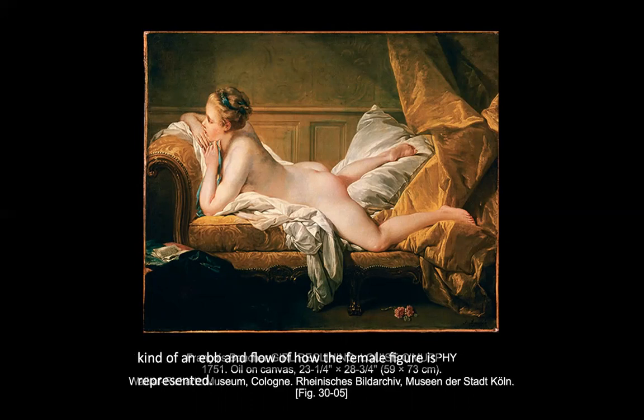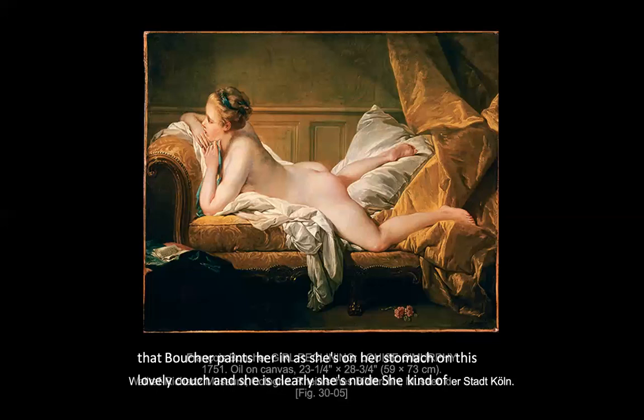In this particular piece that you've looked at in your textbook, we get a sense of a young girl, and we see the vulnerability that Boucher paints her in as she's on her stomach on this lovely couch, and clearly she's nude. She kind of looks aloof, like she's there simply for pleasure. She maybe doesn't understand what's to come, or what has happened, or I don't know. There's a lot of questions I have.